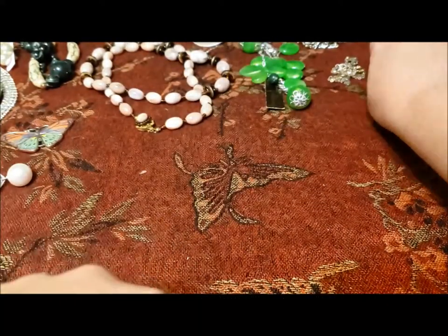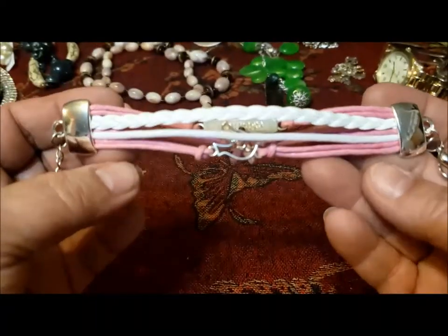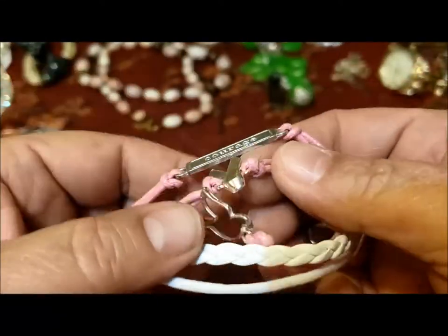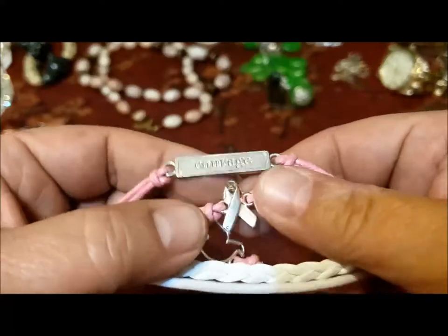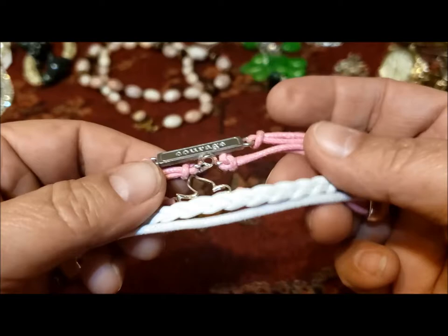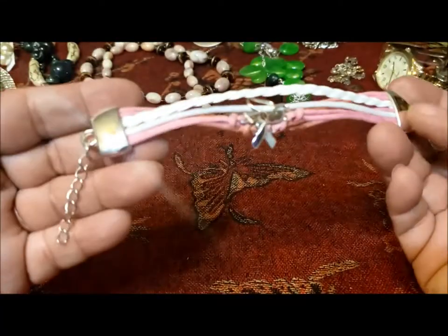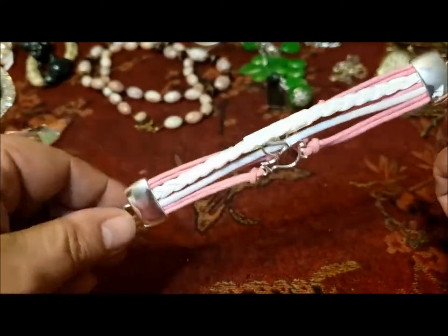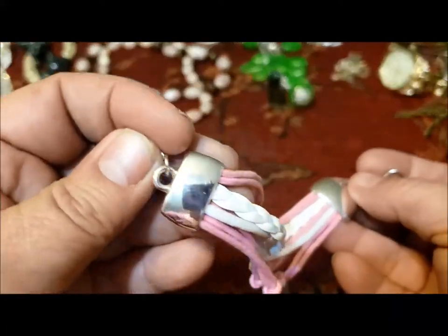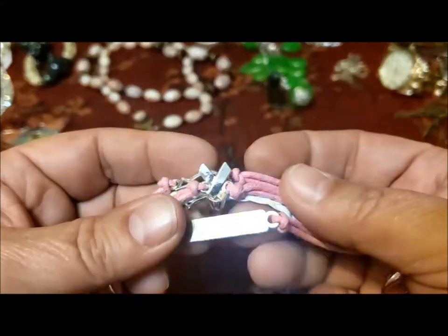There it goes with that ring that I have to repair. Here's a little bracelet. What does it say? Courage. And it's got an awareness heart and a peace dove, a dove of peace. That's a pretty little thing. It's in good shape. Lobster claw clasp. I don't see any name on it anywhere. Let's see if the courage thing has something on the back. No.